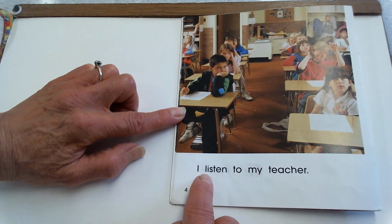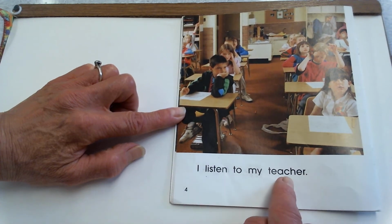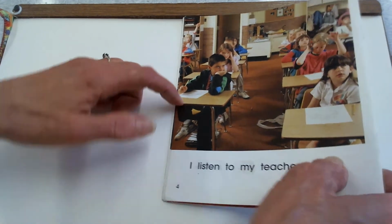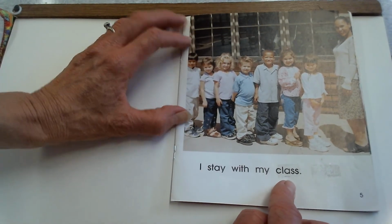It's got to start with a ul sound. I listen to my teacher. That word is listen. I listen to my teacher. I figured it out. Do you see how reading on helps? I stay with my class.